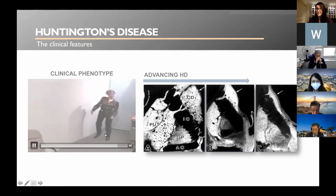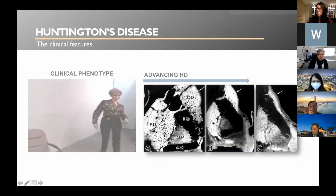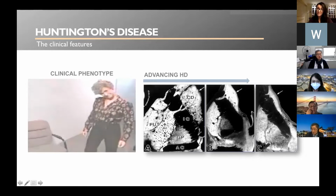Of course, there is an anatomical substrate to this, and it's the fact that as the disease advances, the patients are characterized by a very striking degeneration of the basal ganglia. So you can see here that as you progress to a more severe HD phenotype, these structures are majorly atrophied because we lose a lot of the cells that project to different structures.